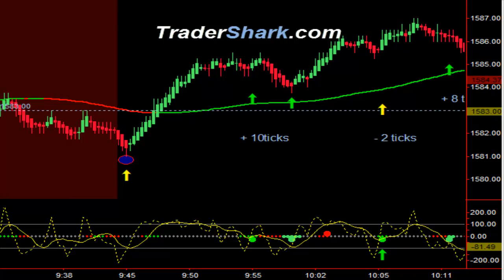But today we had a really nice day. We had the market opening up here at around 1583, represented by the white dotted line. We don't trade from 9:30 to 9:45. It's just a period of higher volatility.